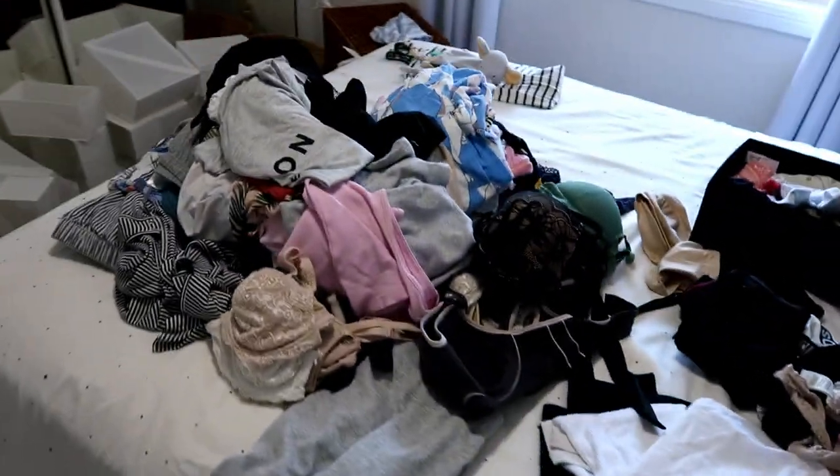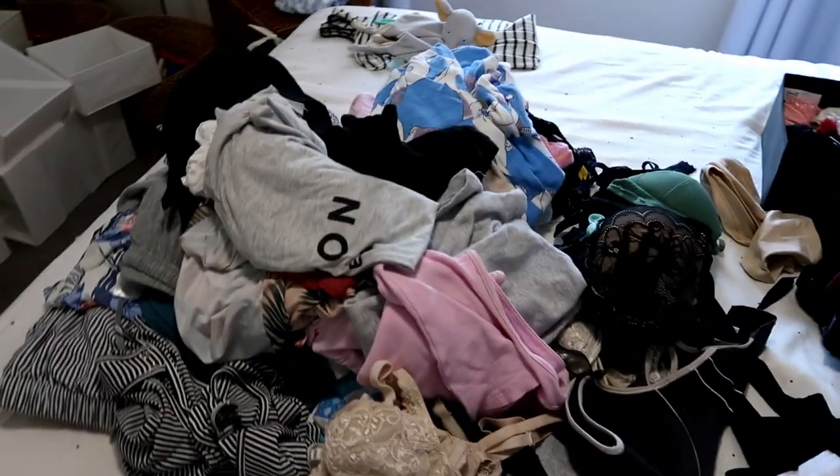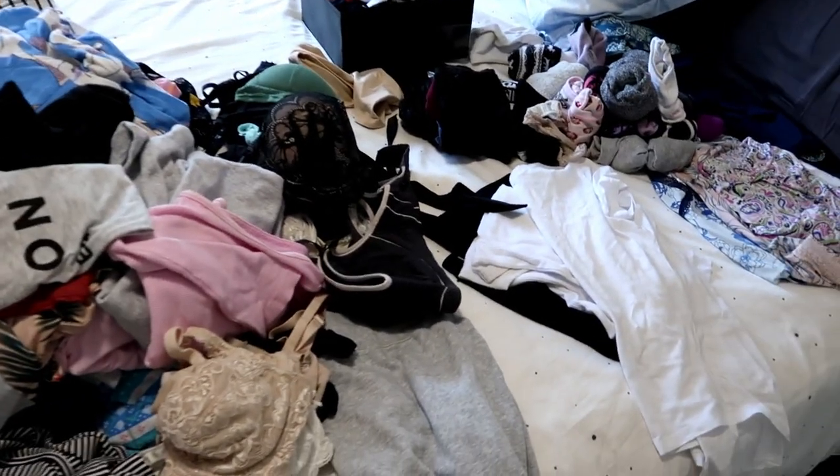Lindsay's just turned on the lawnmower, so apologies if the noise is a bit bad. But I just wanted to show you step one is complete, which is to empty everything out onto your bed. So here are all my clothes, just from my chest of drawers. This is not all of my clothes. I've still got my wardrobe.